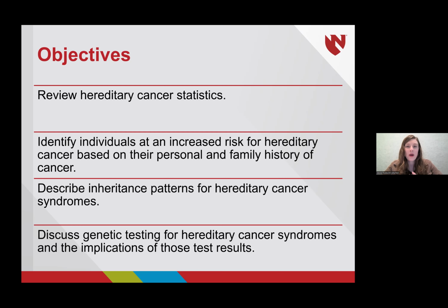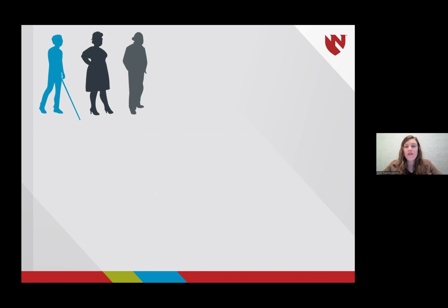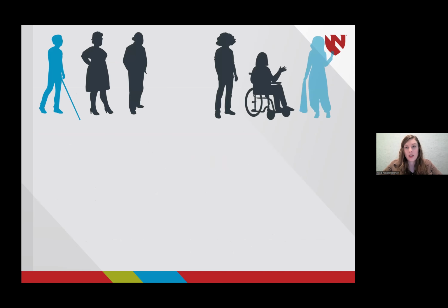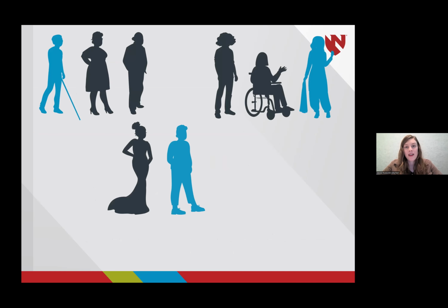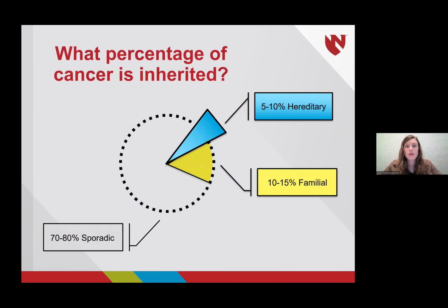So to start off, we'll review some hereditary cancer statistics. Out of the billions of people in this world, 1 out of every 3 individuals will develop a cancer in their lifetime. That's kind of a high number. It might surprise some of you. Not all cancers are really aggressive. Some can be removed. Some are more aggressive than others. But most of the time, cancers are sporadic or random. They're not caused by an inherited genetic change.